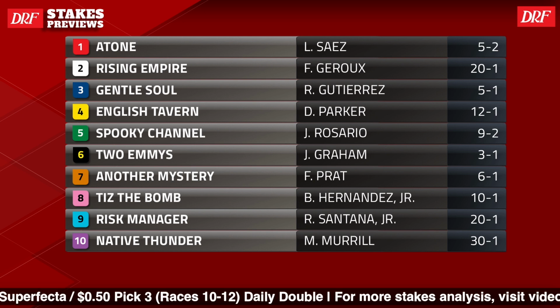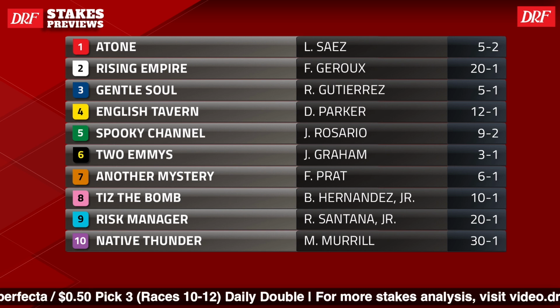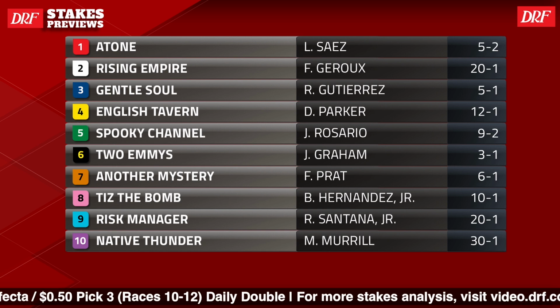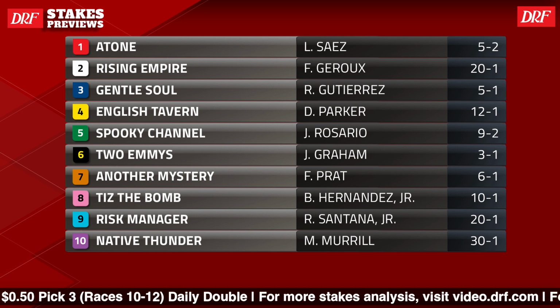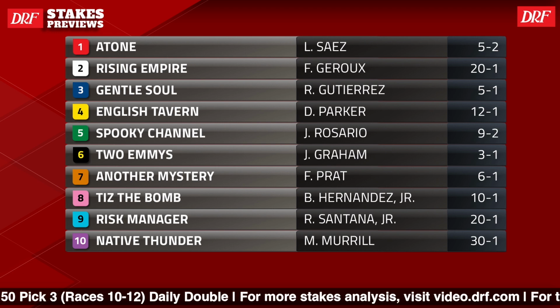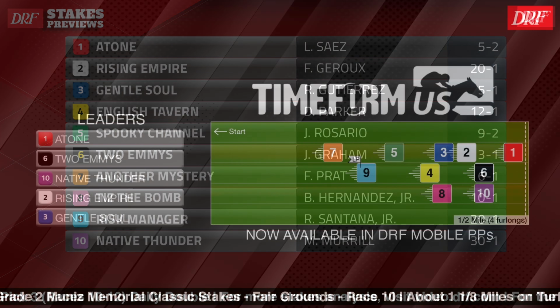Yeah, really nice field signed on here. We've got last year's winner of this race, 2 Emmys, in the mix, Spooky Channel, who's won some nice races in the past. We're going to get to all of these contenders in just a little bit, but before we do that, let's take a look at some of the features in Timeform US.